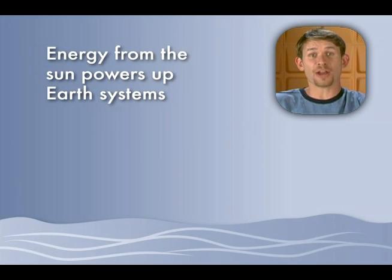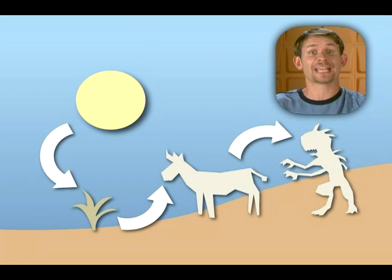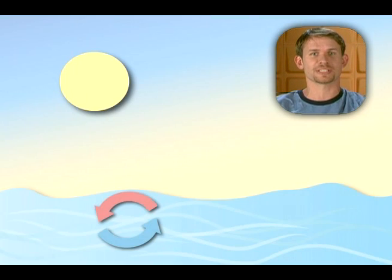Energy from the sun powers up Earth systems. For example, energy from the sun drives the water cycle. It also sparks the food chain by providing energy for plants to grow. The sun also drives weather-producing currents in the atmosphere and oceans. That's just to name a few.